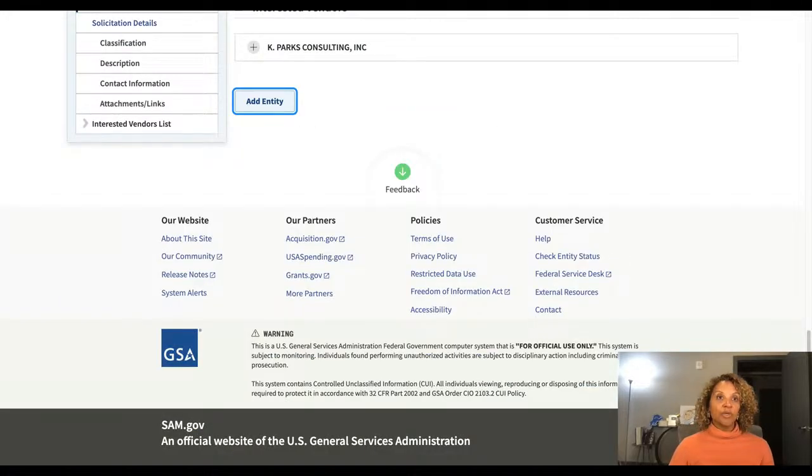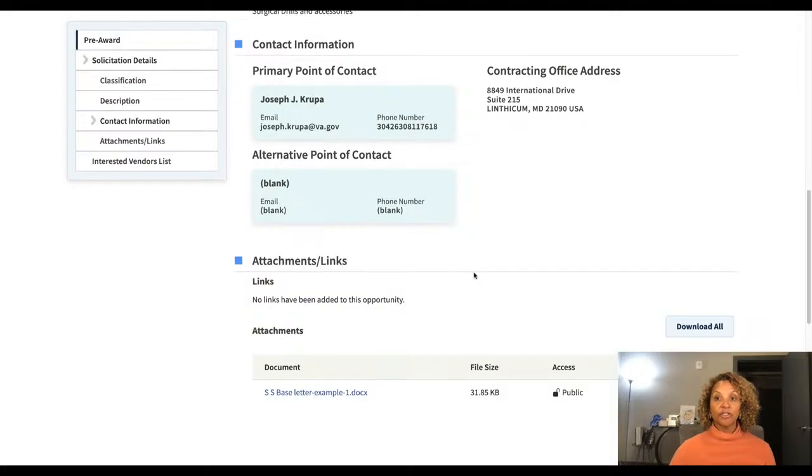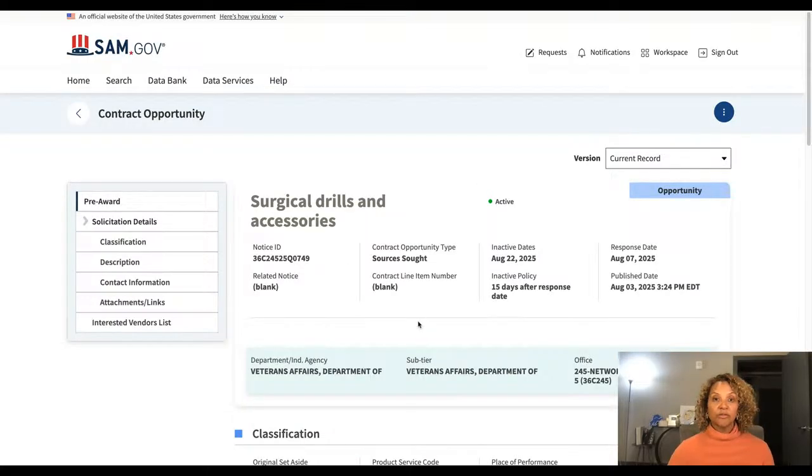Which is also key because many people who want to help you and talk to you about government contracts, I dare them to show you this screen because they probably don't have it. The benefit of adding this is it's just you proclaiming that you're interested. You don't have to add this. It's not required. It's just you putting it out there. So sometimes a government contracting officer may see this and reach out, because remember, this is a source that saw it.